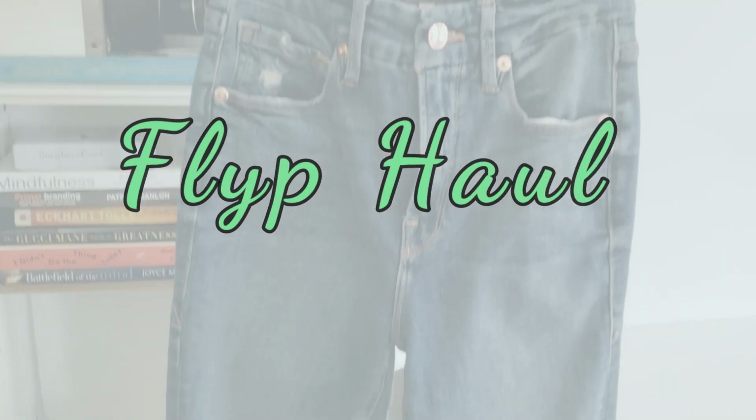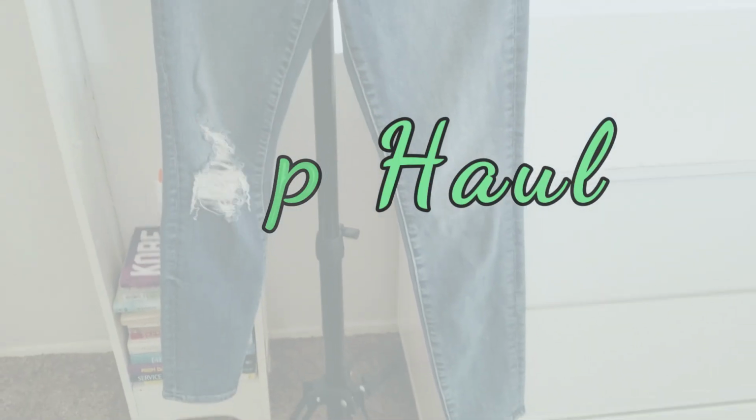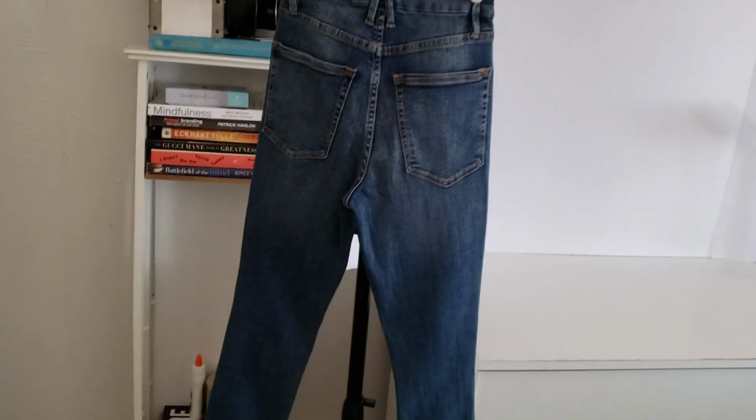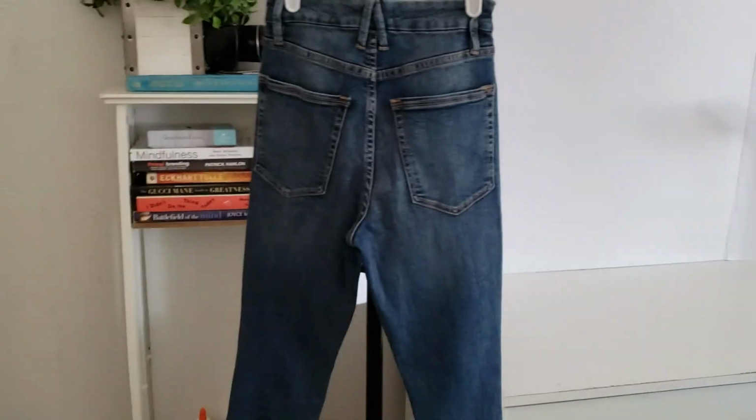We have these Good American jeans. They are size 2. They're a little bit distressed, but they look in excellent condition overall. So it is a little bit of a smaller size, but since it's such a good brand, hopefully they end up doing good.